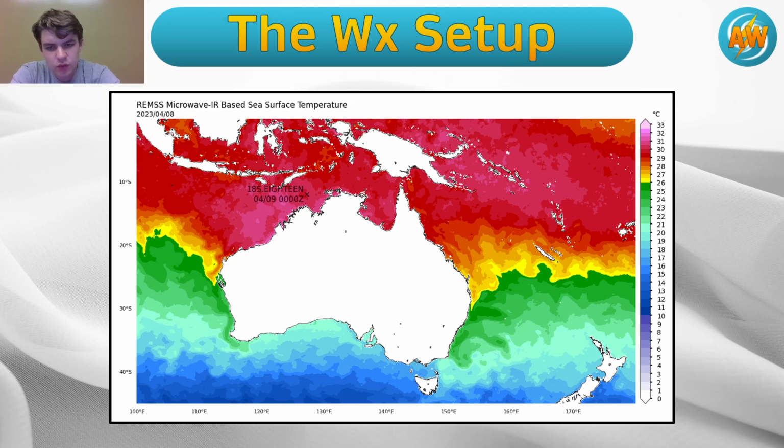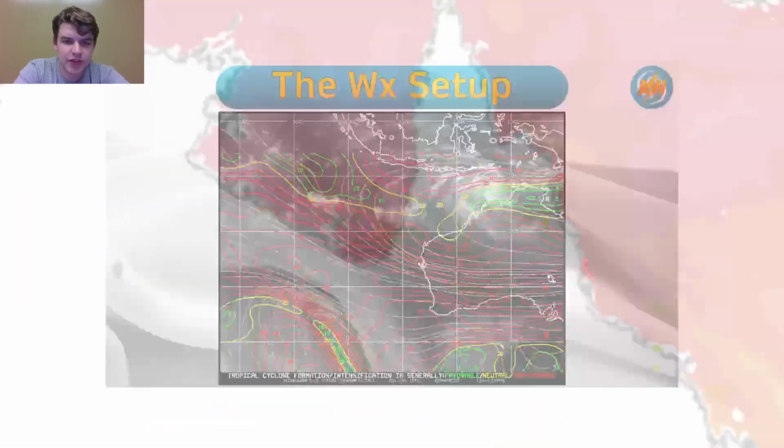In order for a storm to strengthen, you need it to be in the yellows here for sea surface temperatures, 26 degrees Celsius or warmer. You'll notice there that we're getting into the reds and the pinks. That's 31, 32 degrees Celsius waters. That's more than enough for rapid to explosive intensification of a tropical cyclone.